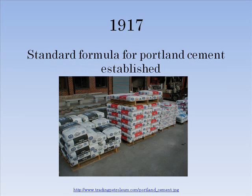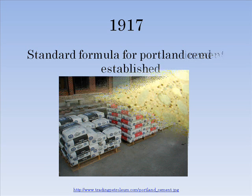In 1917, the first standards for Portland cement came about. These standards were set out and published in 1916 by the U.S. Bureau of Standards and American Society for Testing Materials, but did not come into effect until January 1st of 1917.